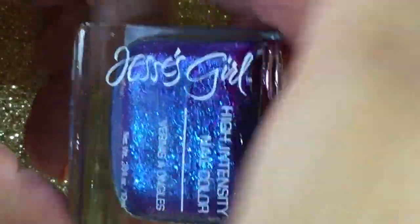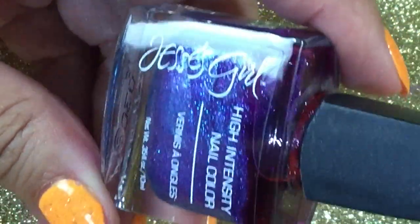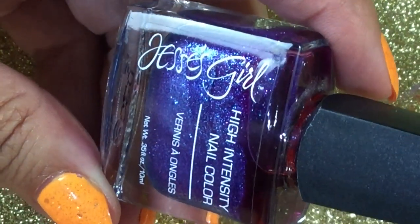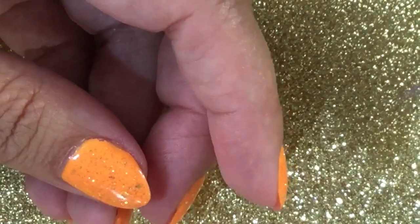Y'all, this is hard. This is sort of like a sheer topper kind of polish. This is called Confetti. I have never worn this, so I think I'm going to keep it and see what I think about it.